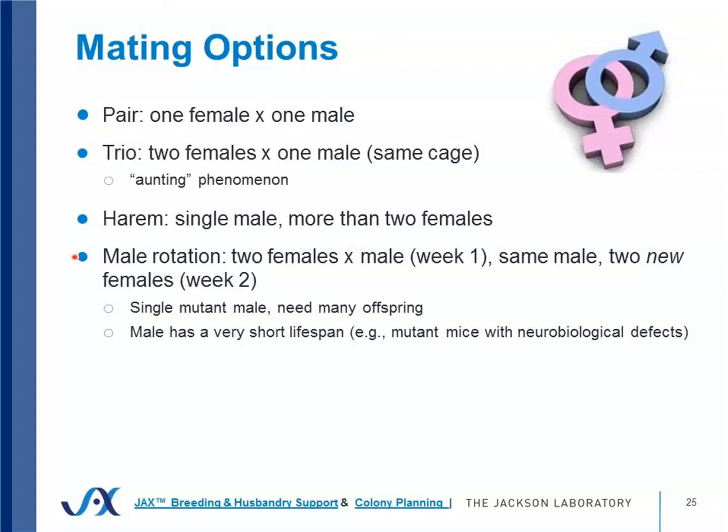For situations where you have a limited number of males and a need to breed those males as much as possible, male rotation is a possible breeding option. Male rotation can be accomplished by mating a male with 2 females for a week and then moving that male to a cage with 2 new females for the next week, and then continuing to mate that male in trio matings with new females for each successive week.